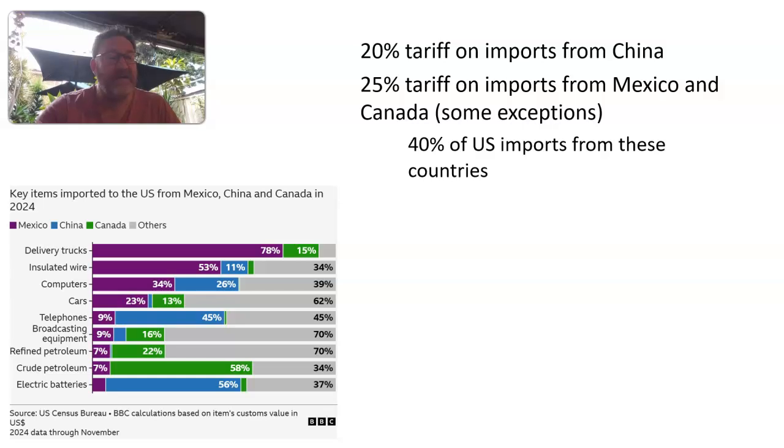So we can see here, these are major items that would be affected by this 25% tariff for Mexico and Canada and 20% for China. You can see it's delivery trucks, insulated wire, computers, cars, and so on. A lot of it's manufactured goods, and then there's the petroleum as well. Also, it's worth noting electric batteries, which would be relevant to, say, an electric car company owned by, say, Elon Musk.